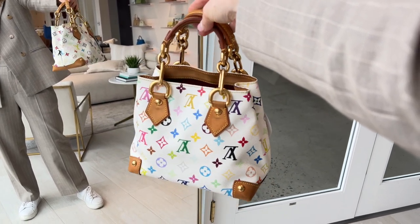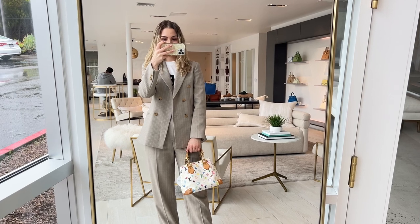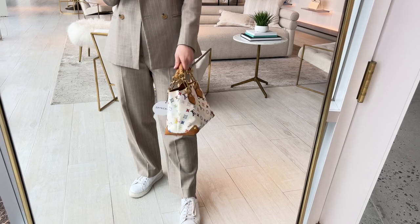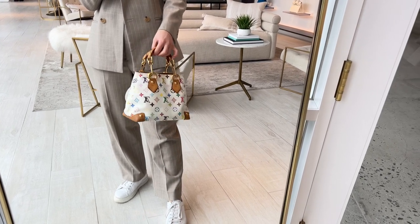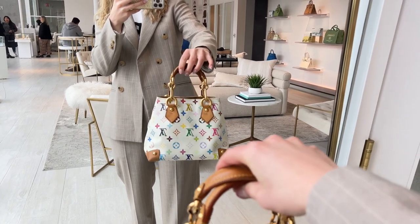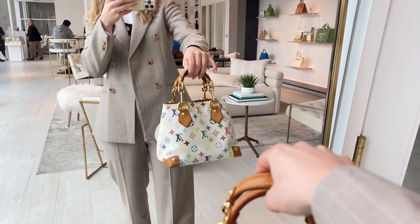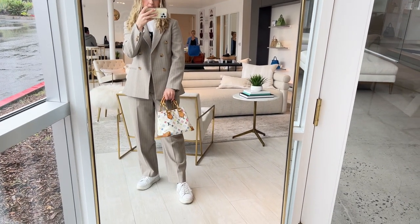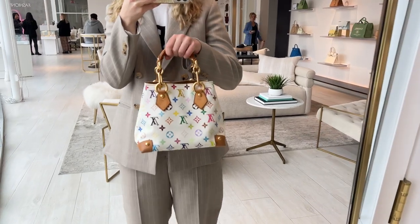A lot of the multicolor pieces, because they are from a certain era, some of the styles can look a little bit dated. Don't get me wrong, I love them, but they can look a little bit dated. What I like about this piece is that you get a flavor of that era, but I don't find this piece to be too dated. I love the cool handle detail. It's a nice medium size. It's not too small, it's not too big. And you can usually find this bag for a really decent price compared to the pochette accessoire or the Nano Speedy that I just tried on a second ago in this vlog.